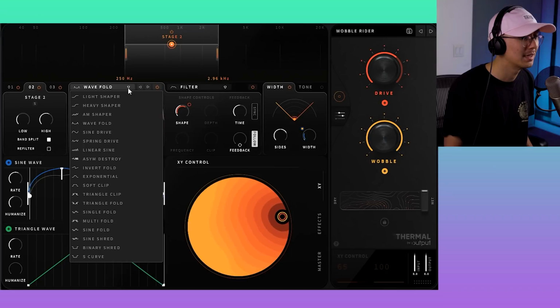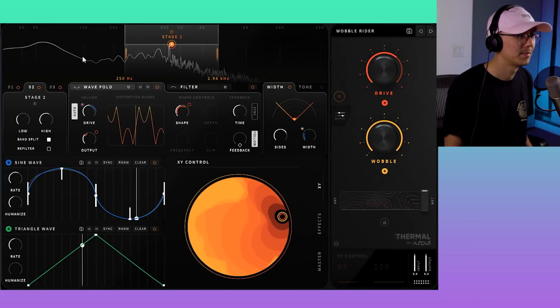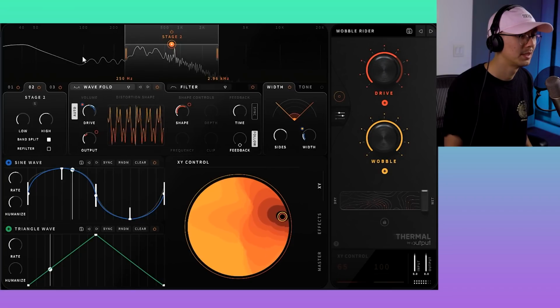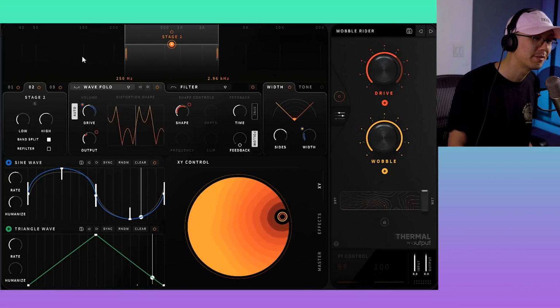Not to mention, Thermal has a wide selection of distortion shapes. So again, this gives you a lot of creativity and control with regards to how your distortion sounds. So you guys have seen me use this a lot for a while now, so this is a good opportunity for you guys to grab it.